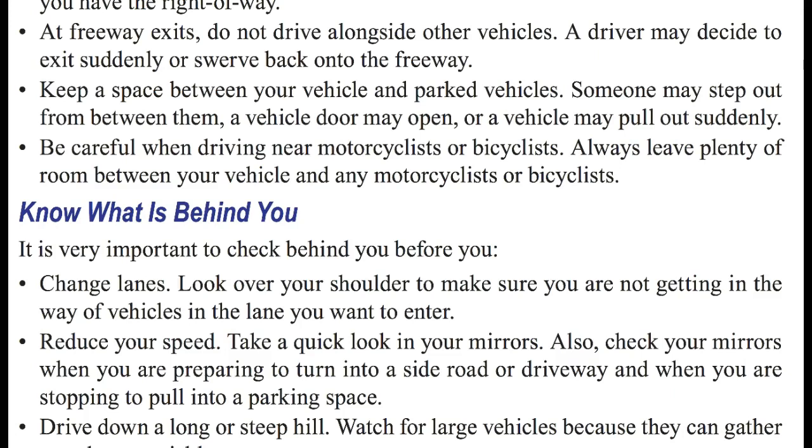Keep a space between your vehicle and parked vehicles. Someone may step out from behind them, a vehicle door may open, or a vehicle may pull out suddenly. Be careful when driving near motorcyclists or bicycles. Always leave plenty of room between your vehicle and any motorcyclist or bicyclist.